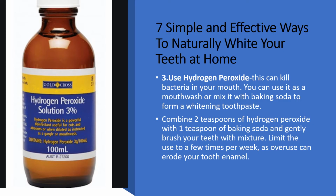3. Use hydrogen peroxide. This can kill bacteria in your mouth. You can use it as a mouthwash or mix it with baking soda to form a whitening toothpaste. Combine 2 teaspoons of hydrogen peroxide with 1 teaspoon of baking soda and gently brush your teeth with the mixture. Limit the use to a few times per week, as overuse can erode your tooth enamel.